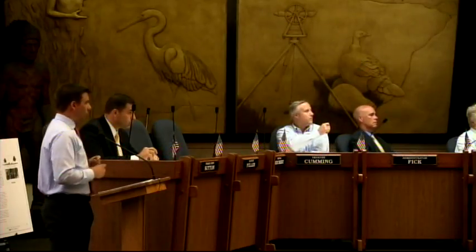beautify that public realm. So what can happen within the right-of-way and maybe some of the adjacent parcels to make this space a more unified look, accentuate what the commercial areas in Peoria Heights want to look like as opposed to maybe some of the surrounding areas. And moving forward, maybe what some of that prioritization needs to be.